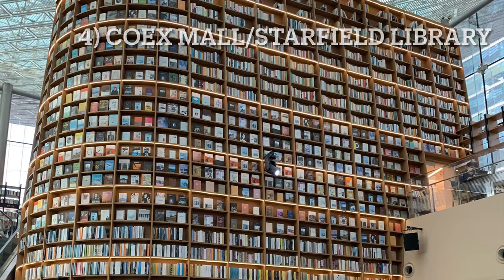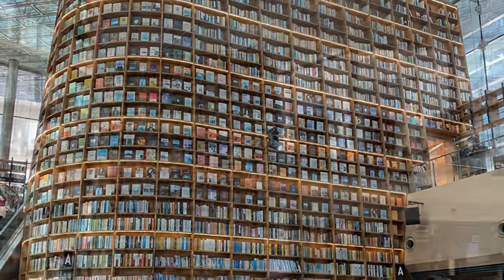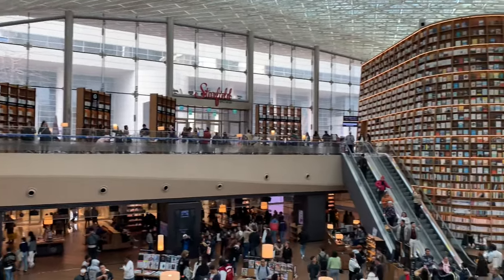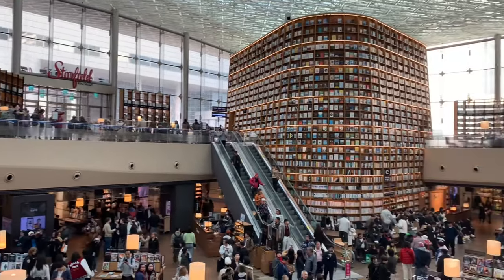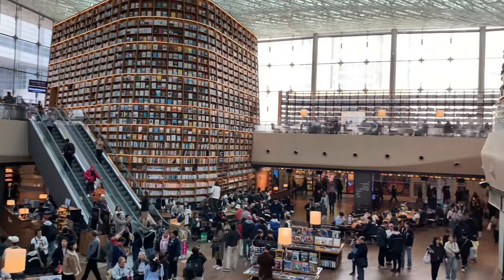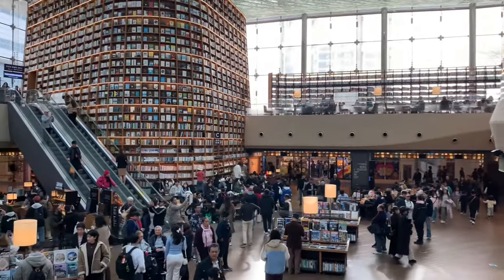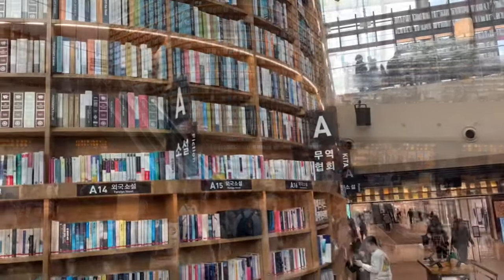Number four is the Coex Mall and the Starfield Library. The Coex Mall is the world's largest underground mall, and it hosts the Starfield Library, which is a famous spot which has wall after wall of books that seem to never end.